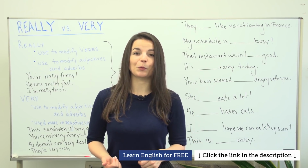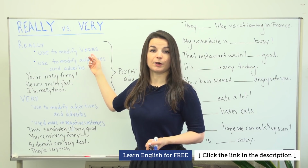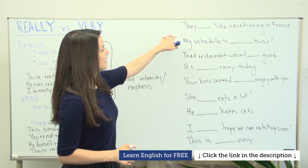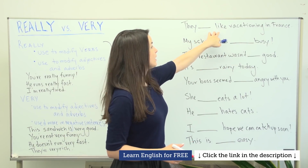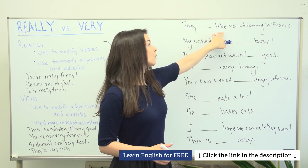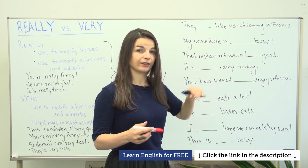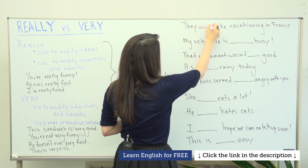So let's take a look at some example sentences. And in particular, I want to point out a few cases where we can use really with verbs, as I talked about here. Let's look at the first sentence. The sentence here is, they blank like vacationing in France. So here I have the verb like. We know that really is the one used to modify verbs. We cannot use very to modify verbs. Therefore, the correct answer here is really. They really like vacationing in France.